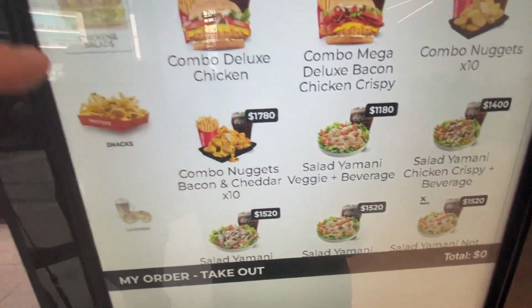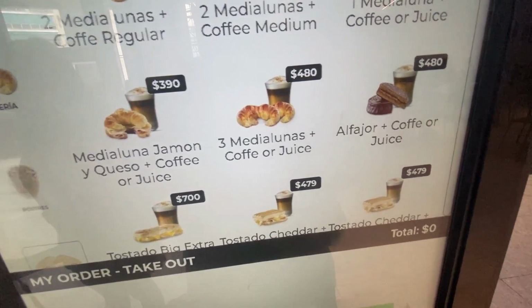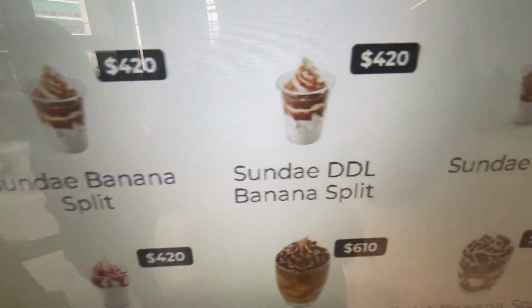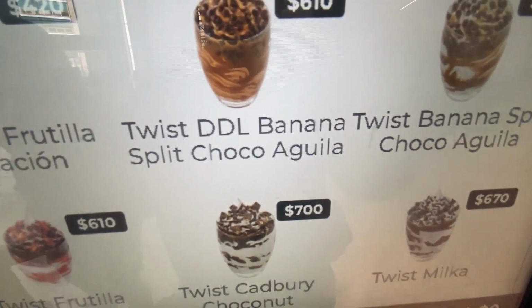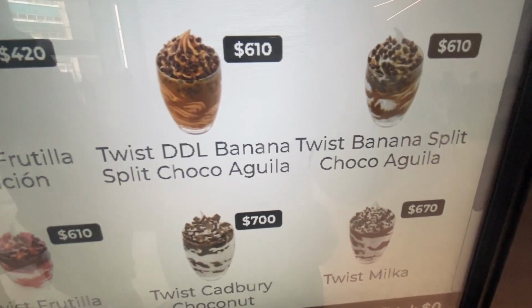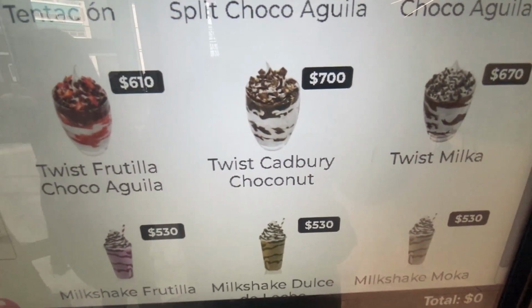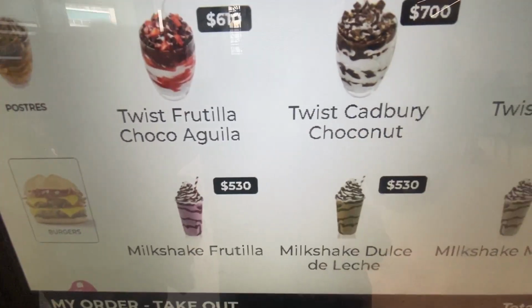So you go back to the desserts. Here we go again. As I was saying, you got a lot of great offerings here. You got sundae banana split. You got DDL banana split. You scroll down, you've got a banana split choco. I mean, these are actually some awesome options for a fast food restaurant. And the prices aren't too terribly bad. You got a Cadbury coconut, twist Milka. So a lot of cool options you got available.